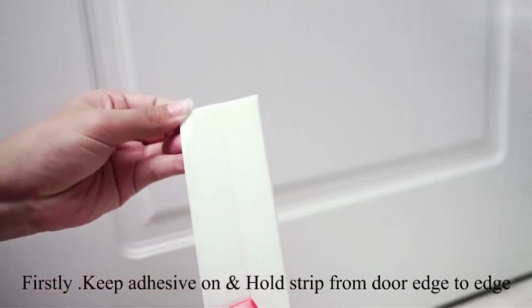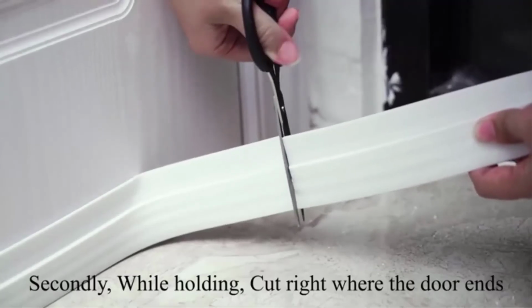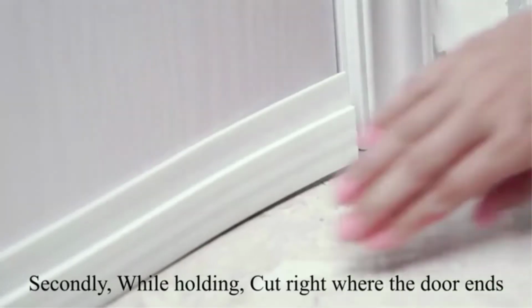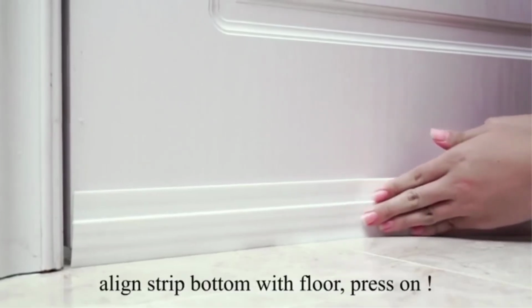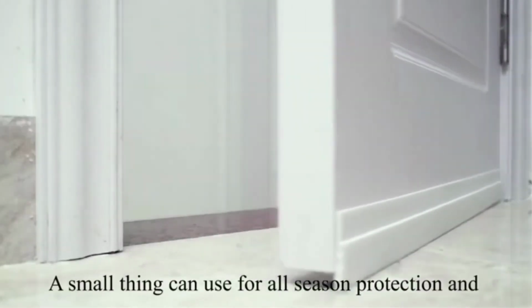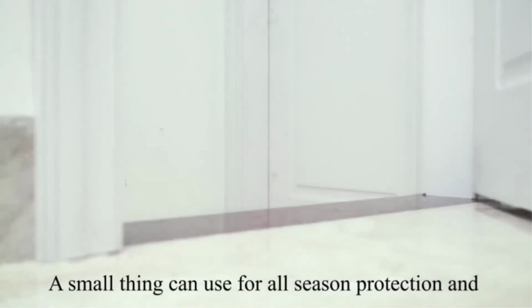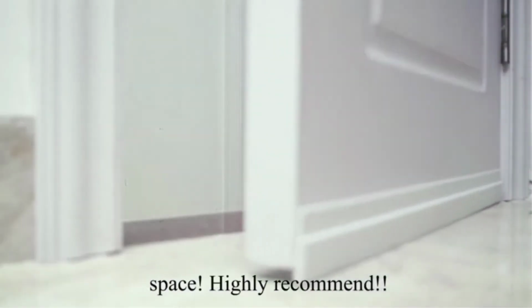Firstly, keep the adhesive on and hold it straight, door edge to edge. Secondly, while holding, cut wide where the door ends. And the last, remove the plastic, align the 3 buttons with the 4, and press on. A small thing that can be used for all-season protection and bring you an absolutely comfortable and quiet private space. Highly recommend.